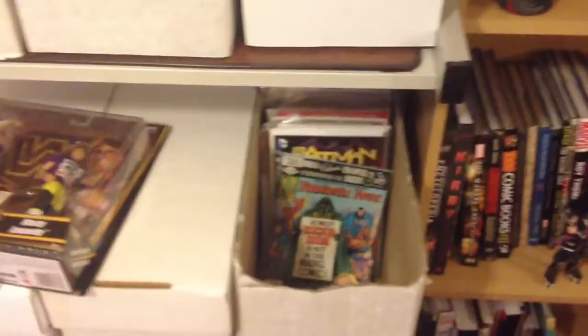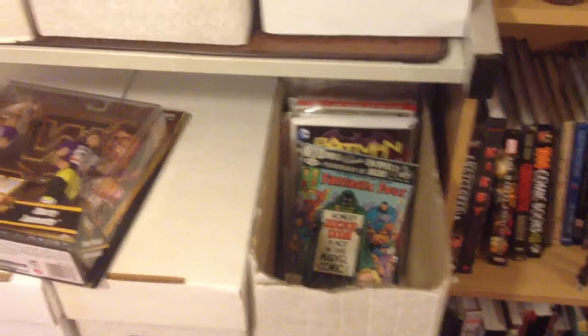Some of my comics. Got the supplies down the bottom. You've got books that need to be read and then bagged and then put away. Random WWE Legends, the Ghostbusters set that I talked about yesterday, and yeah, comics. And then we'll move on to over here.